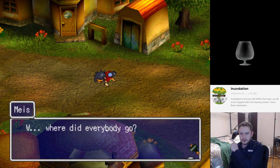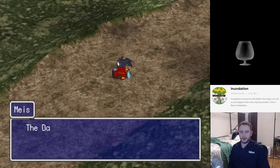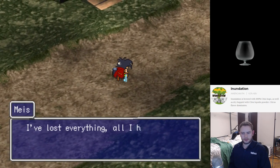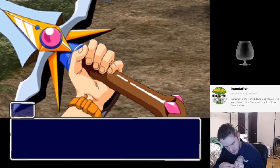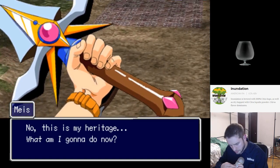Slumbering doggo has awakened. Tickle, tickle, tickle. Even I'm a little bit confused about what's happening right now. I'm starving. Oh, okay, here we are. We're all caught up. Dark acolytes took everything from me. My noble status, the land my family has ruled for 7 generations. I've lost everything. All I have left is this sword. Oh, I'm so hungry. Should I sell my sword? No, this is my heritage. What am I gonna do now?